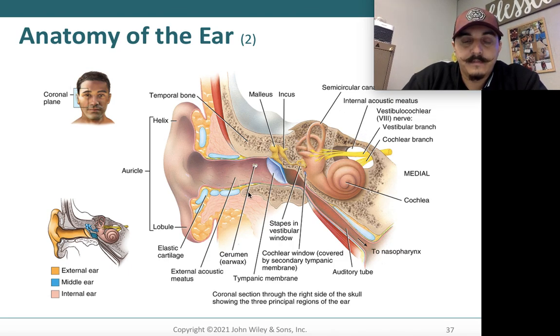So here on the left is a little legend: yellow, blue in the middle, and pink on the inside. So this area will be our middle ear. We're on the outside right now: the auricle, basically our ear, the helix part, and the lobule on the bottom.